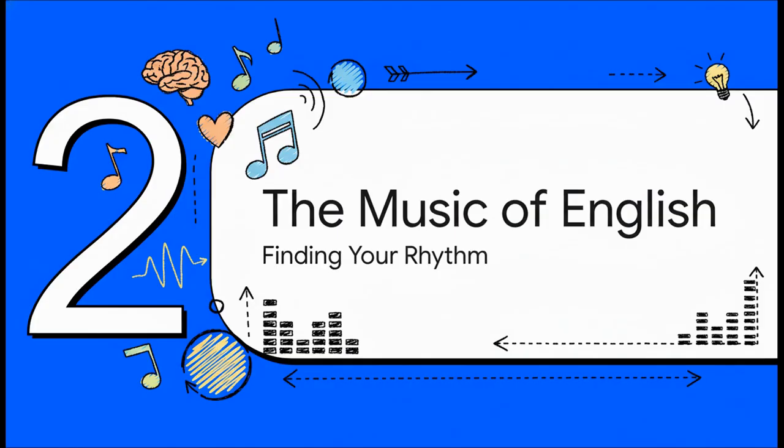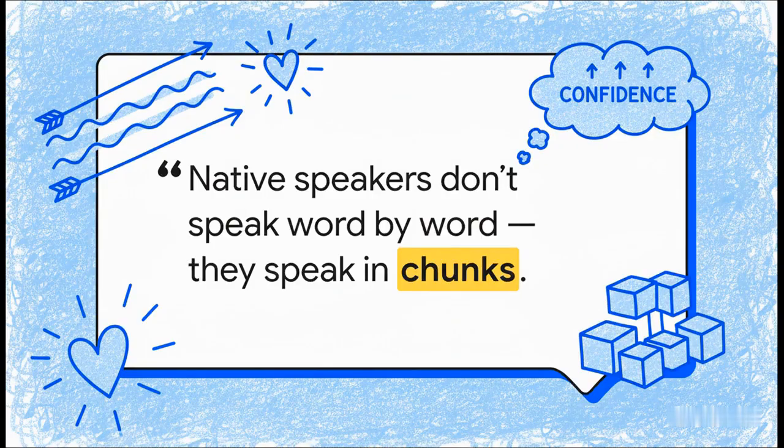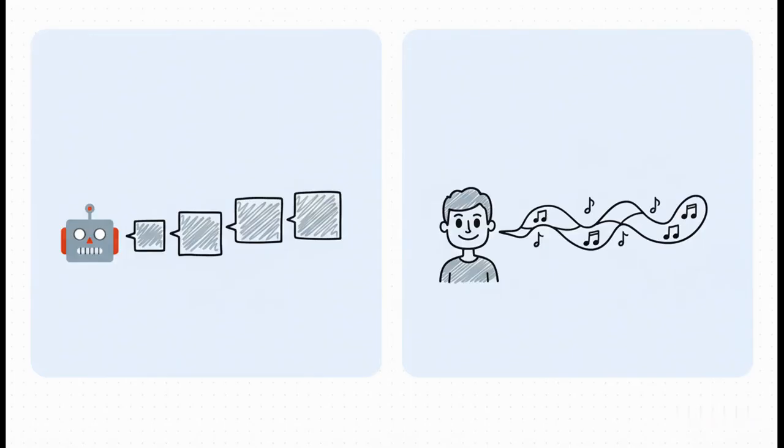It's all about finding your rhythm. This idea is a total game changer. Native speakers don't speak one word at a time. No way. They speak in chunks, in little groups of words. It's like English has its own beat, its own melody, and that melody comes from linking words together, not saying each one separately. Let me show you what I mean.